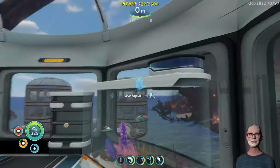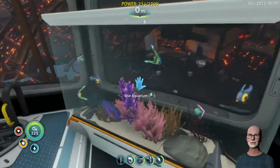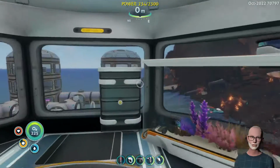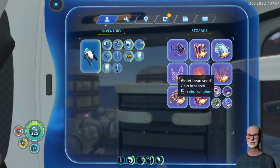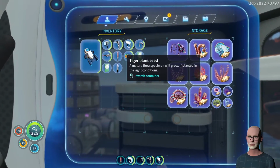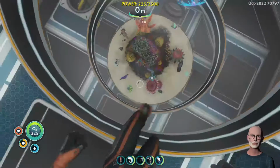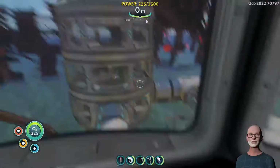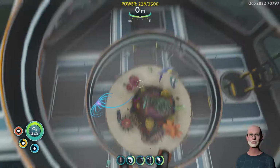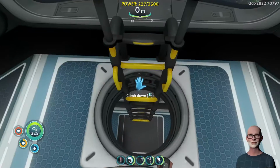And it's the same. I have all the eggs in one container. All the fishes, one female and one male of each species. And the flora. Be careful if you plant tiger plants, because they will shoot at your bases and damage them. So we always have this observation view for each tank. Now moving on.